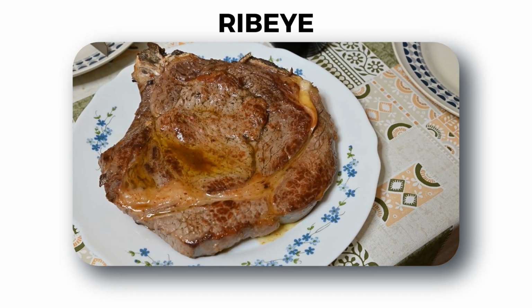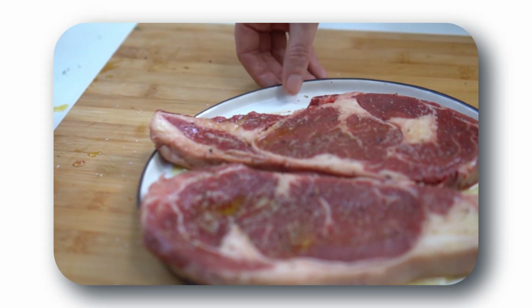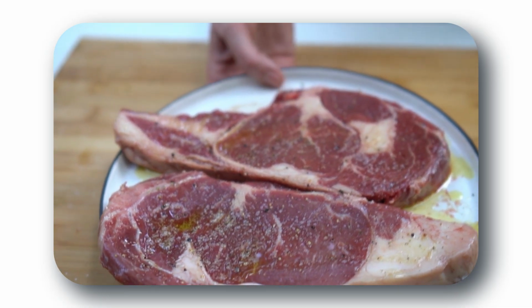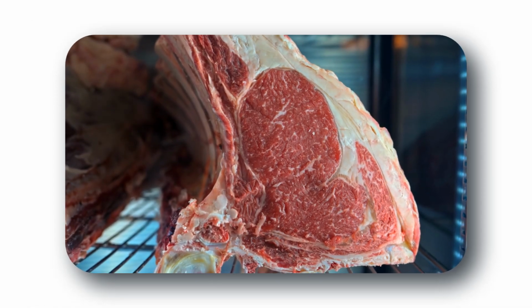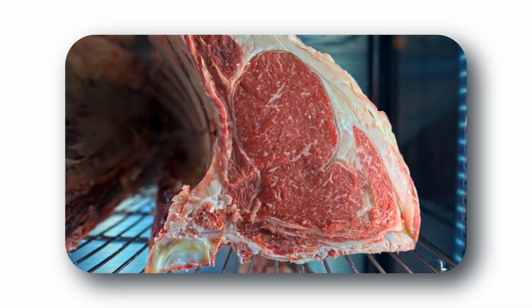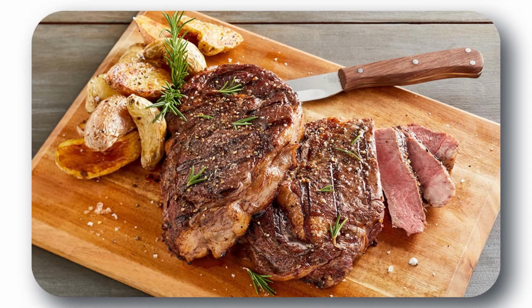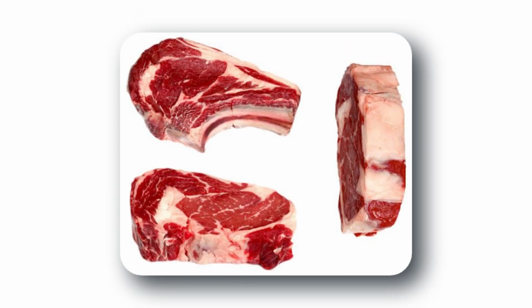Before the steak reaches the plate, ribeye already has an advantage: marbling. Those thin white streaks running through the meat aren't flaws. They're one of the reasons ribeye became famous. Ribeye comes from the rib section, a relatively less used area compared with many harder working muscles. That helps explain its tenderness. But tenderness alone didn't build its reputation.